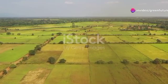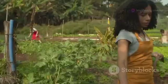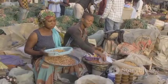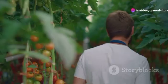Our planet is amazing. It provides us with everything we need, including the food we eat. But as the world's population grows, we face a huge challenge: how to feed everyone while protecting our environment. This is where sustainable agriculture comes in.